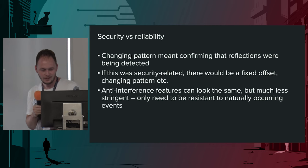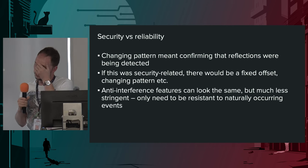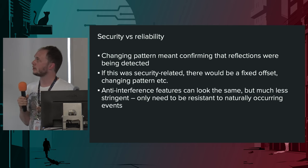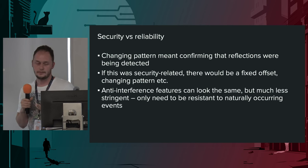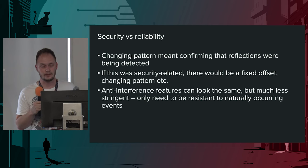Anyway, this was the crux of the next section: security features and reliability features can often look the same. In this case, the changing pattern meant that it was somehow confirming that the reflections were being detected. If it was security, then I would expect a fixed offset. So I'm reading my slides, but I did write down what I wanted to say.